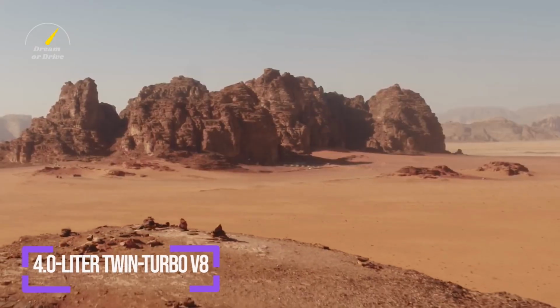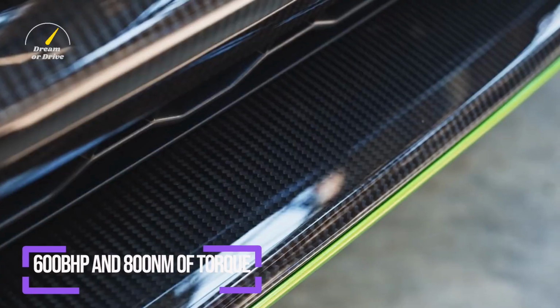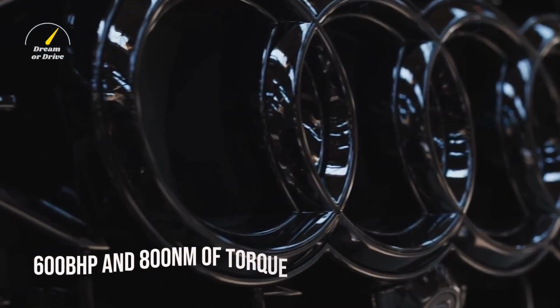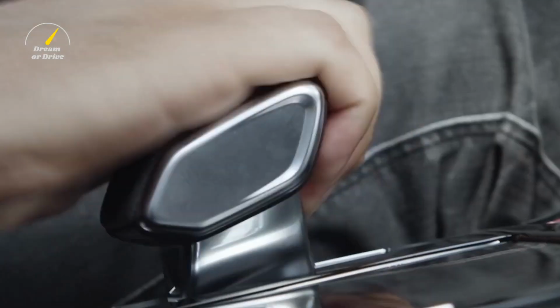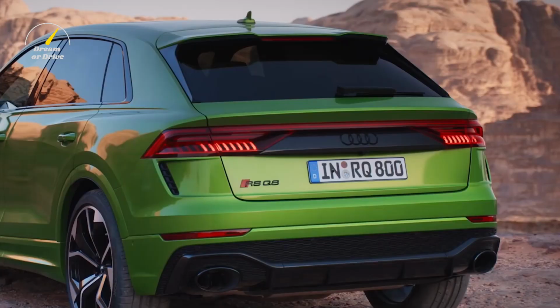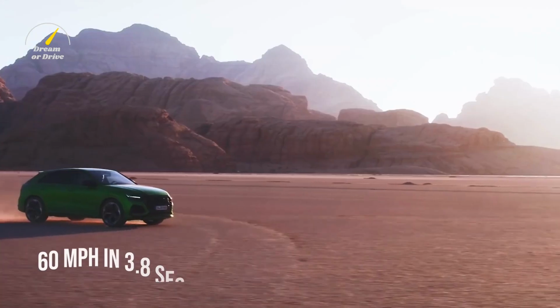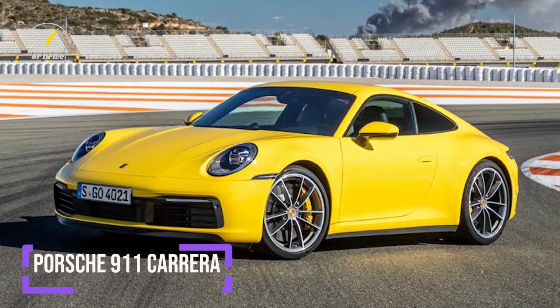This 4.0-liter twin-turbo V8 petrol engine produces 600 bhp and 800 Nm of torque, driving this 2.3-ton SUV ahead with vigor. The sound note of the V8 and the pops and bangs on the overrun as you slow down and accelerate are a pleasure. It accelerates quickly through the gears and reaches 60 miles per hour in 3.8 seconds, which is faster than the Porsche 911 Carrera.